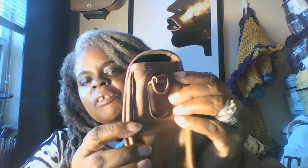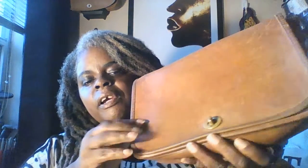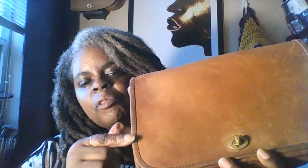Another reason when I looked at this bag, I went ahead and said I can do this is because the leather was still in excellent condition. The D-rings are in excellent condition. There's no rips. There's no tears. The seams are not broken.